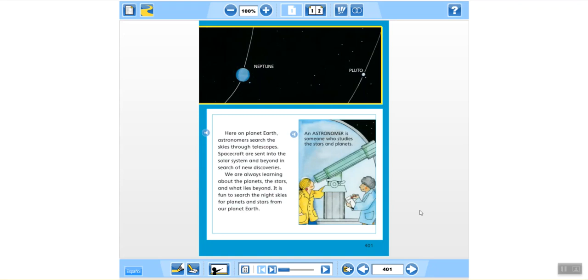Here on planet Earth, astronomers search the skies through telescopes. Spacecraft are sent into the solar system and beyond in search of new discoveries. We are always learning about the planets, the stars, and what lies beyond. It is fun to search the night skies for planets and stars from our planet Earth. An astronomer is someone who studies the stars and planets.